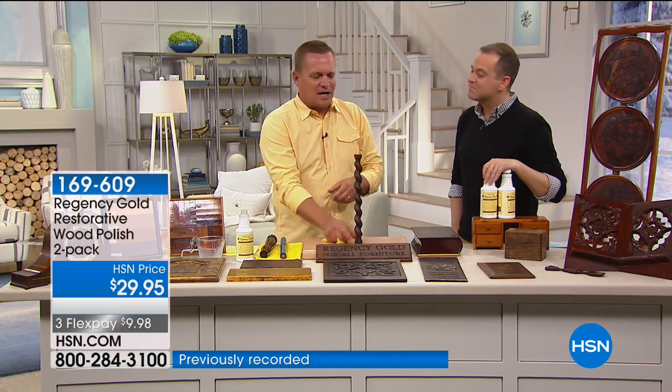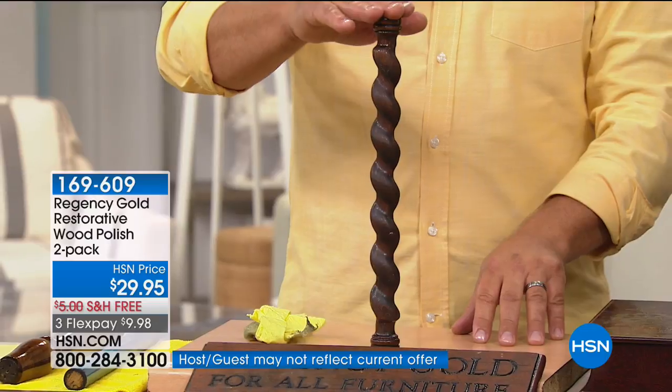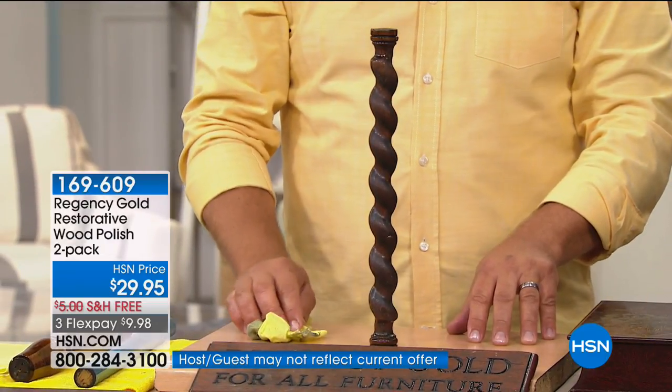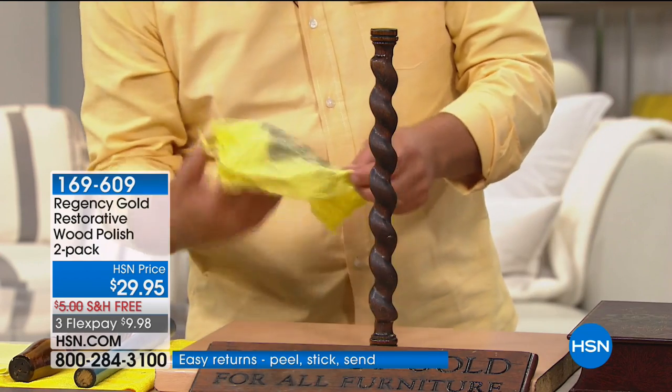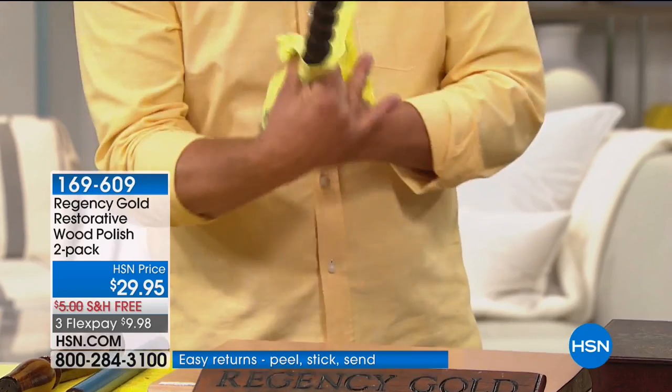This is a piece of mahogany, and it's all that's left of an antique chair. But we're going to do a quick before and after shot here. Okay, we got that? Watch the difference now. And again, it doesn't matter if you have old furniture or new furniture.